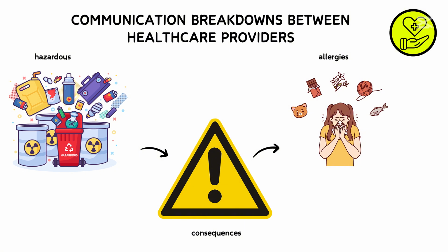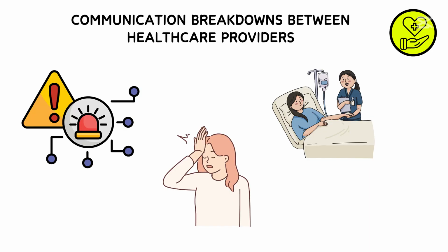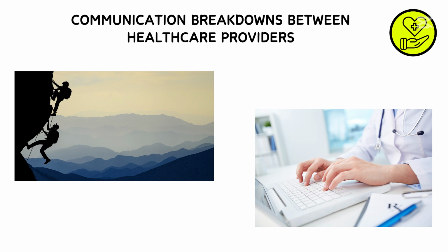Important medication allergies might not be communicated, critical test results might not be shared, or vital follow-up instructions might be missed. The impact of these errors extends beyond individual incidents. Poor communication creates an environment where mistakes become more likely, trust between healthcare providers erodes, and patient care suffers systematically. The most profound aspect is how these breakdowns reveal the inherent challenge of maintaining clear, accurate communication in increasingly complex healthcare systems where multiple providers must coordinate seamlessly.